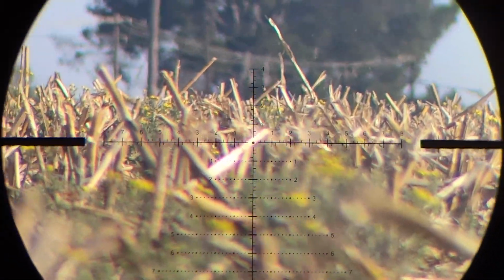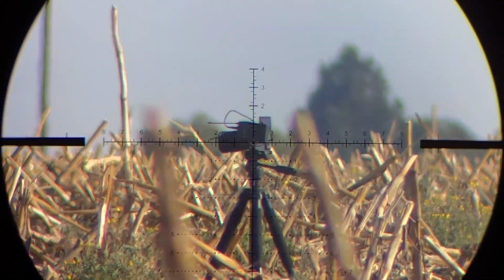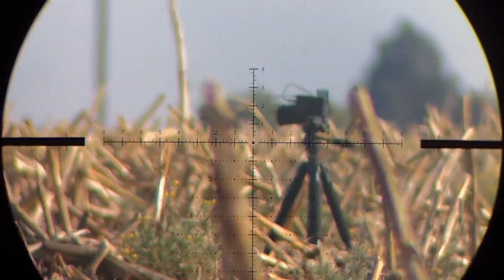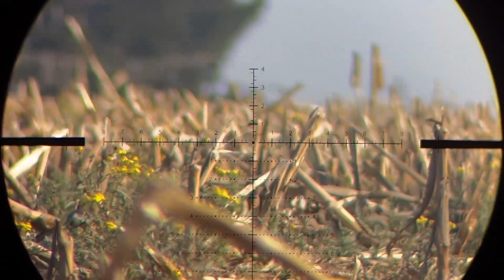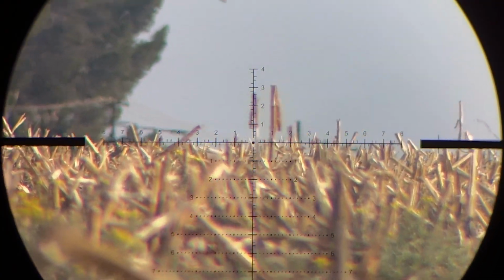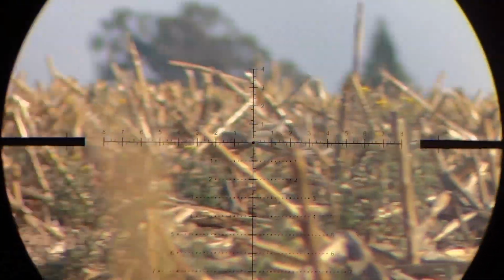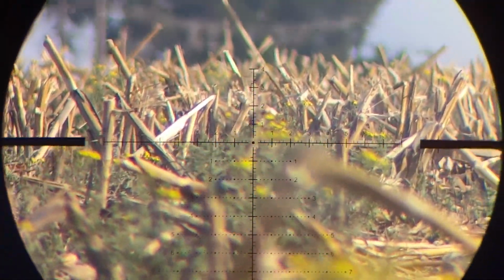Oh, beauty. 116 meters. Unfortunately, my camera is standing there. I had to quickly walk over to pick up some of the doves, and like I said, unfortunately my camera is standing there. 116 meters, not too bad.